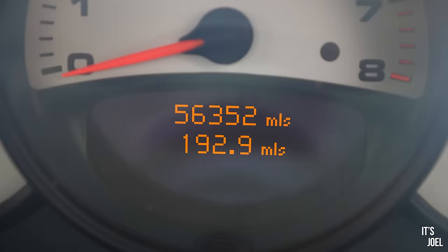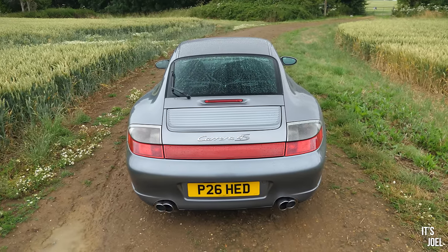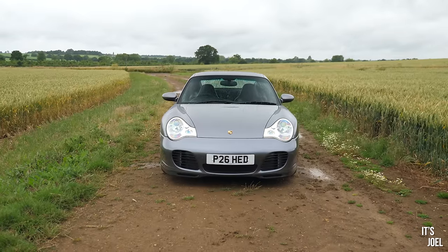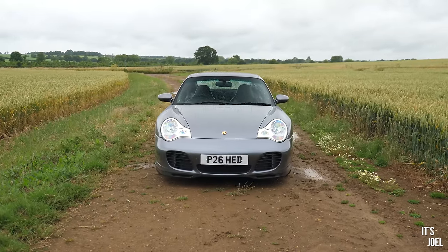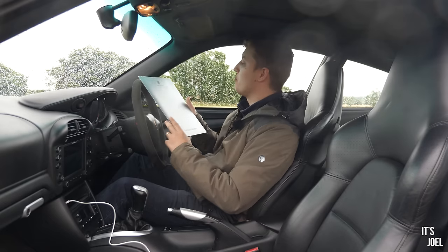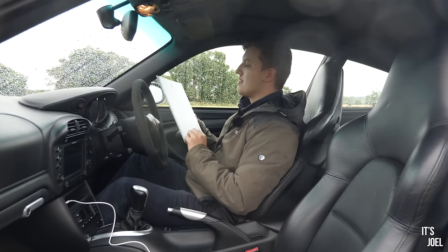This is a particularly lovely example that has been looked after and cherished, and it's been owned by Peter, the owner of this, for just over a year now. And he's absolutely loving it. Speaking of Peter, he's been an absolute legend and provided me with this certificate of authenticity from Porsche, in which it specifies all the exact options that this car has.